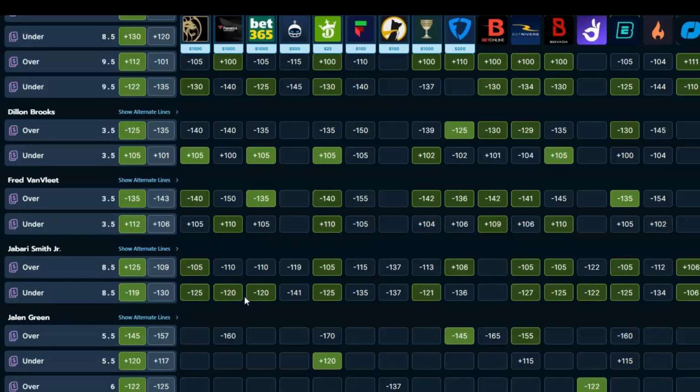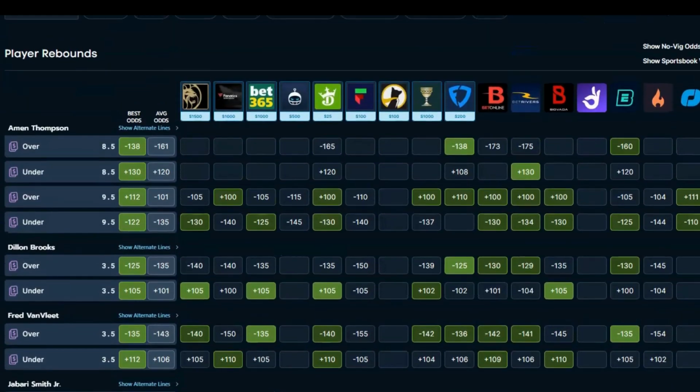And certainly if you're doing the DFS type thing where you're having to put four, five, six picks together, this minus 119 play is where you'd be using those. That's how they're using the DFS multi-pick fantasy sites like Underdog and that kind of thing. So this is a pick I'll go with. Definitely going to play the under 8.5. I believe it's rebounds. There we go.